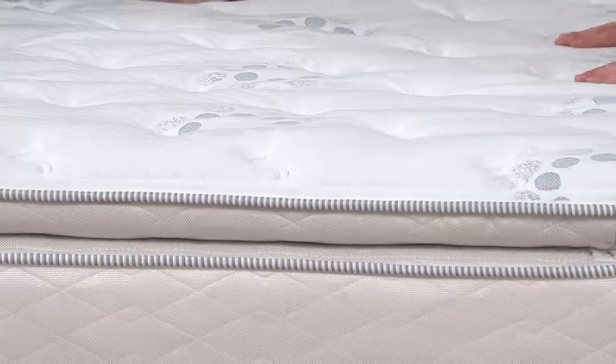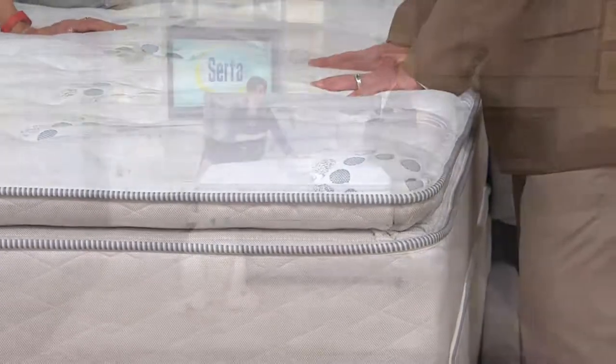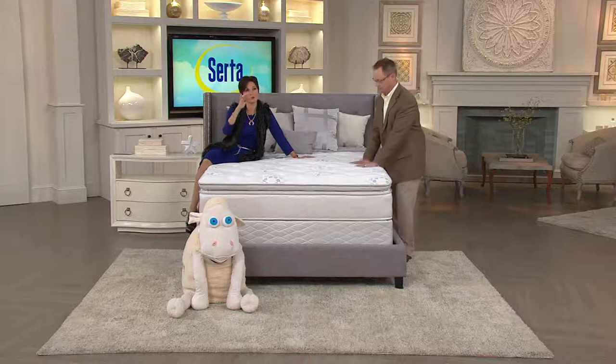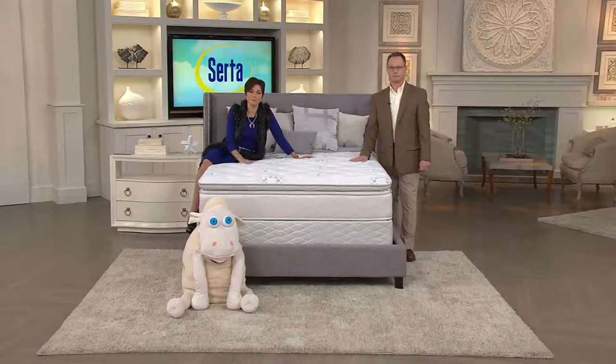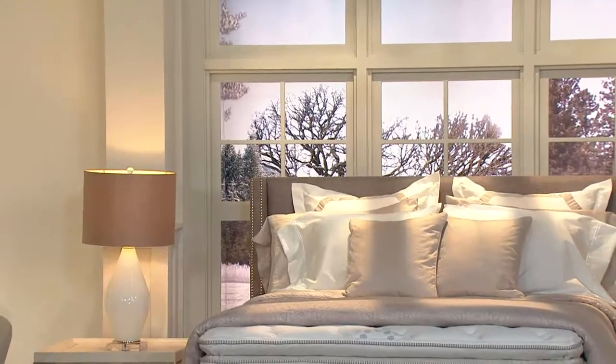One of the things that I do want to ask you about is, how would you describe the support? Would you describe it as a firm support? Would you describe it as a soft support, or somewhere in between? It is somewhere in between. Okay. And it gives me the support that I need. Good. I love it. And are you getting a better night's sleep? Yes, I am. That's awesome.